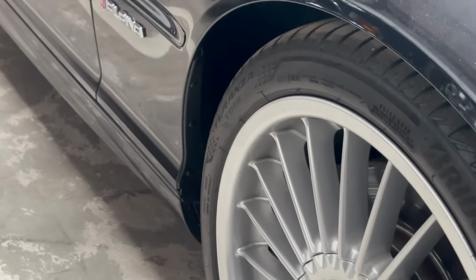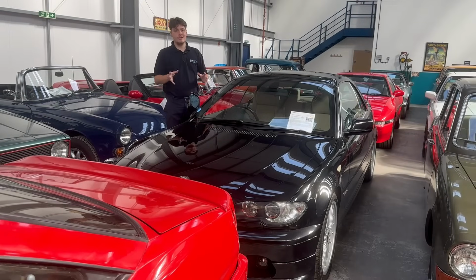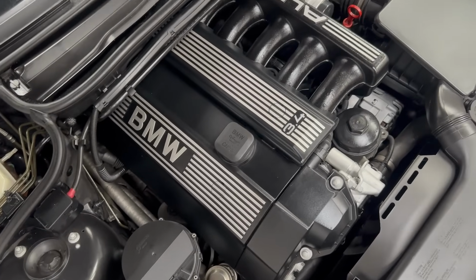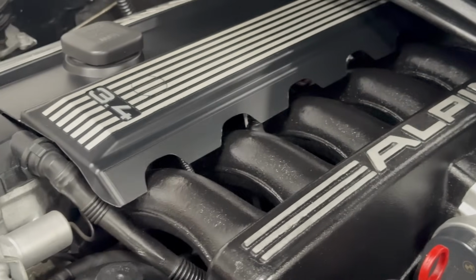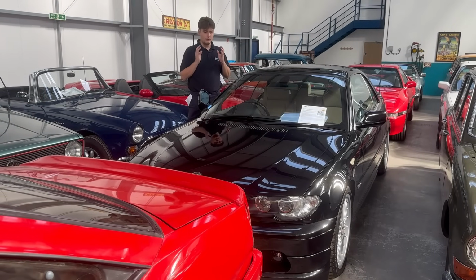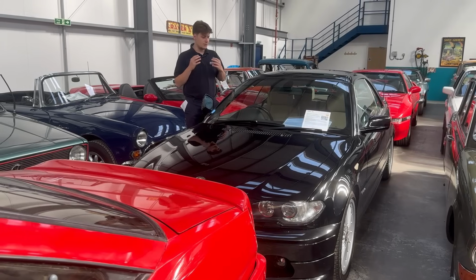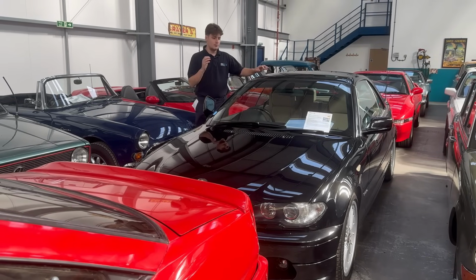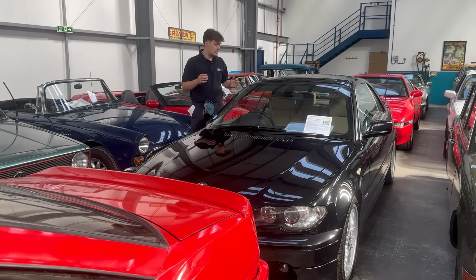So like I say, this one, 3.4 litre engine, a hand-built engine by the way, produces around 309 brake horsepower, does 0 to 60 in 5.1 seconds, and a top speed of 190 miles an hour. So these things are based off the M3, which are fast enough as it is. Alpina took hold of them, did some styling bits and pieces to it, and souped up that engine. And what we've got is basically a rocket on wheels here. Great fun, these things. This one's number 90 out of the 162 convertibles built. A lovely example. This one comes to market with an estimate of £12,000 to £16,000. I think it's great value for money.